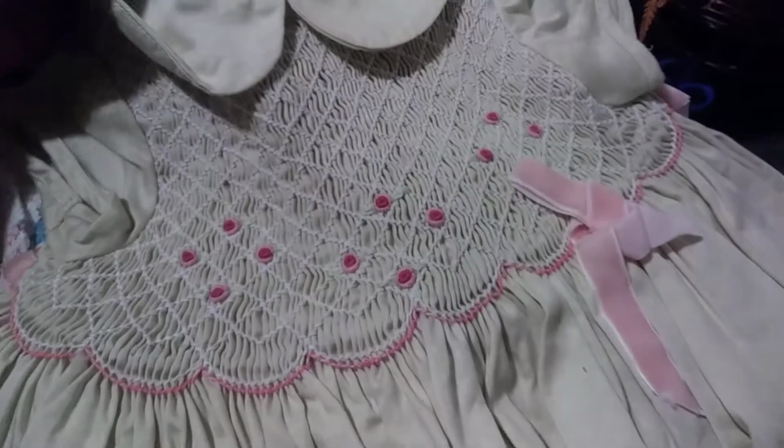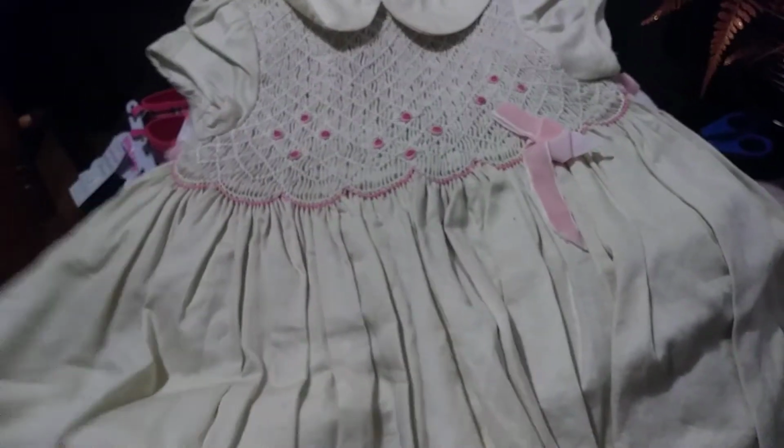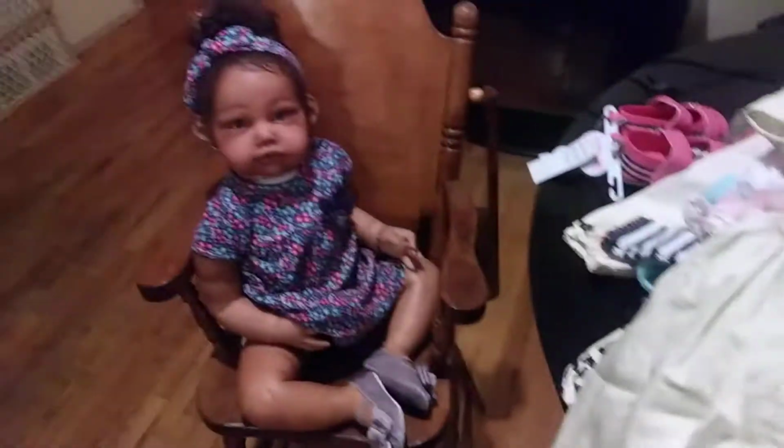Oh, I like this dress. This is vintage. Isn't that? Oh, I like that. I love vintage dresses. Look at there. Layla, you're gonna be so cute in that. I like that. You see that, Mama? That's gonna be cute on you. Look. Put my baby in a vintage dress. She's gonna be cute in that. Oh, and it has the little panties to go to it as well.